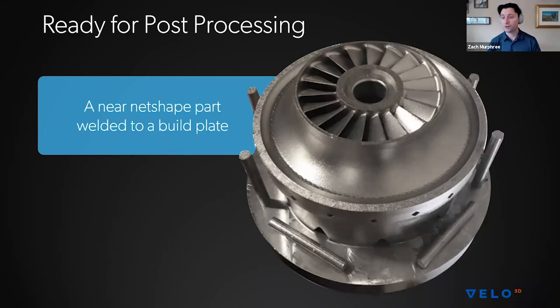So we talk about support-free as a capability, and really when we talk about support-free, what we mean is being able to print critical geometries without requiring support material. This is a printed part that we did with Stratasys Direct Manufacturing for Hanwha power systems as part of a supercritical CO2 application. And there are a couple of white papers, both from Stratasys Direct and from Velo3D, that we have on our website that go into a little bit more detail about the story behind this part. But for context, this is about a 10-inch diameter shrouded impeller that was printed in Inconel 718.